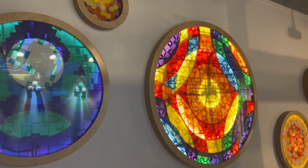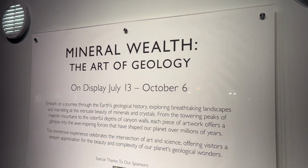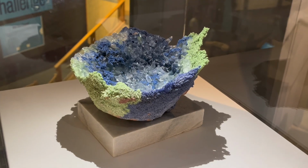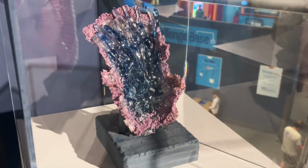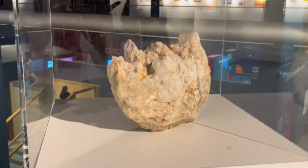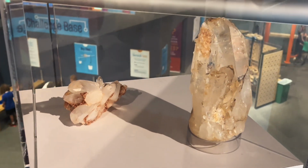The theme for the exhibit was geology for right now. I think it changes. Yeah, it's gonna end on October 6th. There were a couple recycled glass sculptures that looked like geodes, as well as a few real geodes. This one's from Arkansas. These are from the same people, I believe.